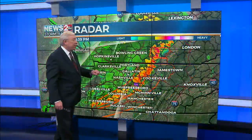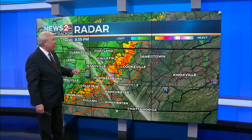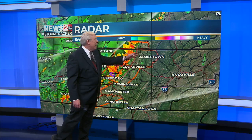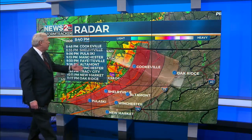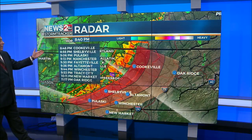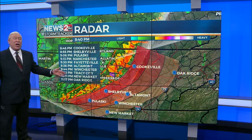They're going through Gainesboro in Jackson County right now. And, of course, we have severe thunderstorm warnings. They now extend all the way over to Fentress County as well as Overton County, Pickett and Clay counties. Jared's going to be doing a storm track on this, and there are your times of arrival. Cookeville just about to push in. I've got 8:40 on my clock, and these storms over the next 5 to 8 minutes are moving into the Cookeville area. Further to the southeast, Shelbyville and Bedford County.